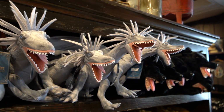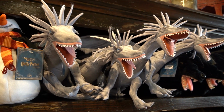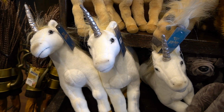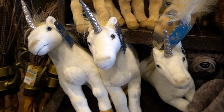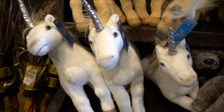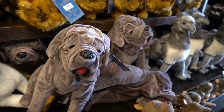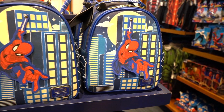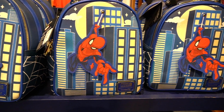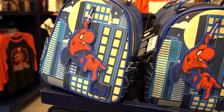New plush update. Look at this guy. That is awesome. He is $25, by the way. Then we have a unicorn here too, $25 for him or her. I'm not sure, I'm not familiar with that. Look at this, so cool. Take a look at this new Spider-Man lounge fly. This thing is pretty amazing, no pun intended. $82 for that.